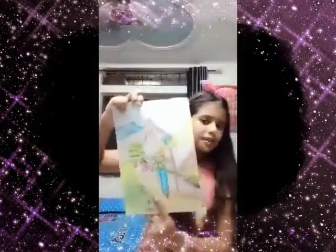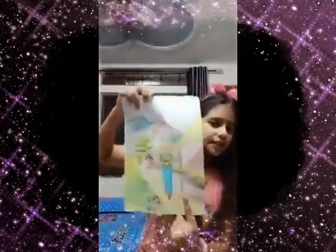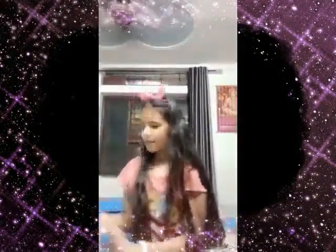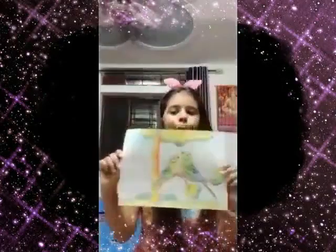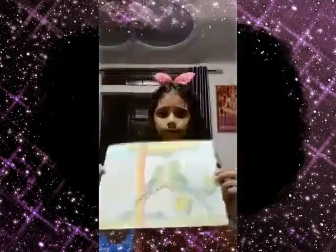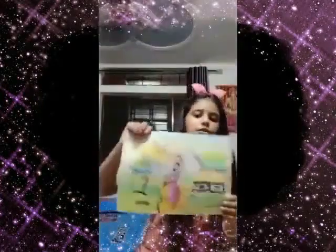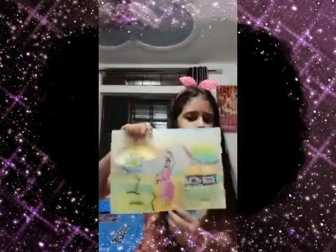Now I will show my drawing. This is a man who is climbing on the mountains with this stick. These are two parrots. Parrot drawing. This is a woman in the village who is carrying some water in the pots.